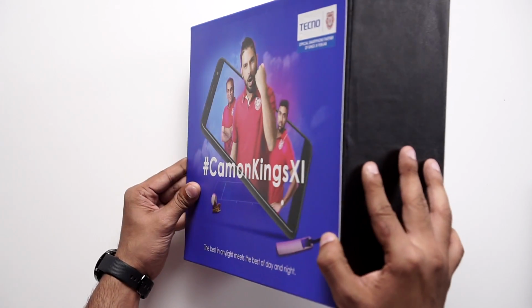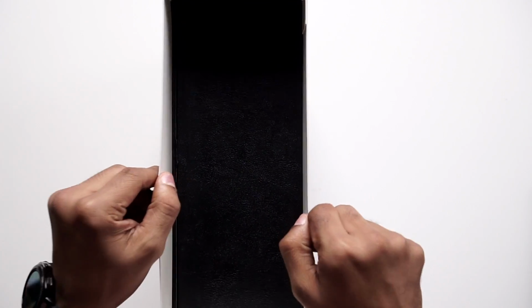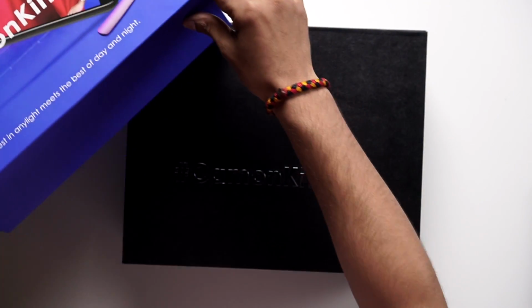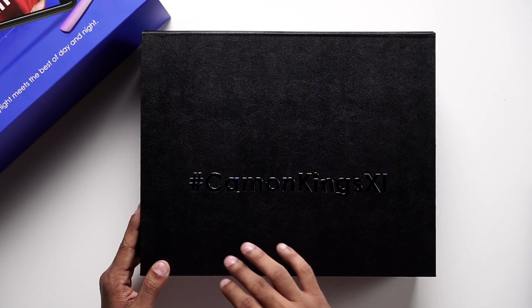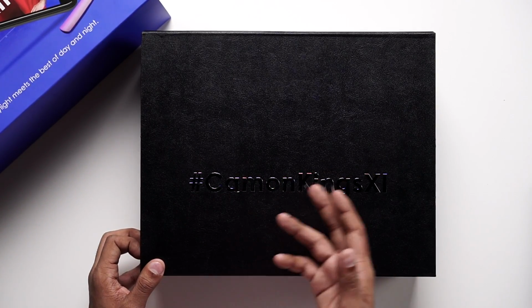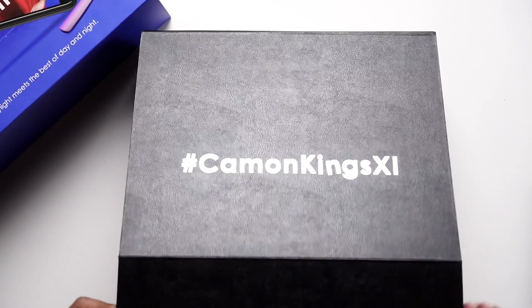So guys, as you can see, the smartphone comes with this huge blue layer. Let me just pull that out. Okay, I'm going to place this to the side right now so that you guys can see. You get this really nice black textured cardboard box, and it says hashtag Camon Kings 11. That's a play on words, and let's see what we get inside.